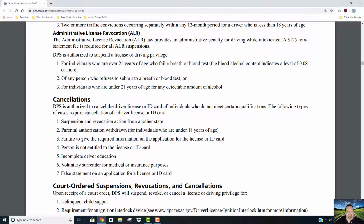For individuals who are under 21 years of age, any detectable amount of alcohol counts. So if you're under the age of 21 and you have any detectable amount of alcohol in your bloodstream, it's going to be an automatic DUIA, driving under the influence of alcohol by a minor. Okay.